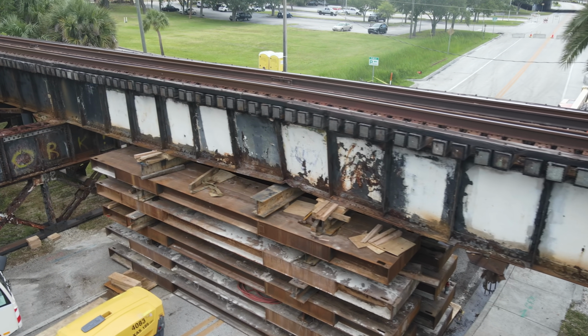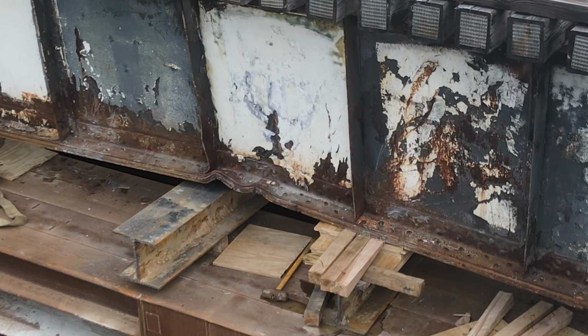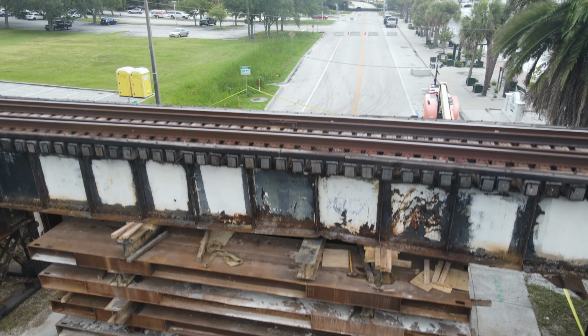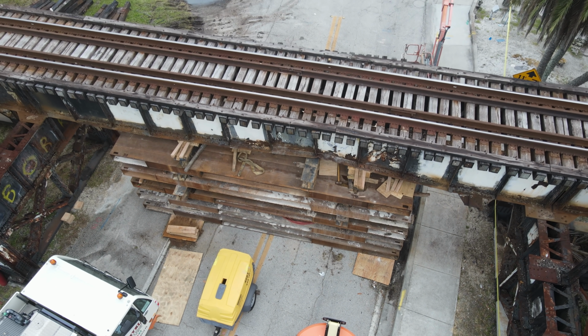Here's a close-up look at the damage. It's amazing just how much damage the cement truck was able to inflict on this span. The cribbing underneath, sitting on Melbourne Avenue, is to help take some of the strain off the damaged parts, so trains could continue to safely pass across it.